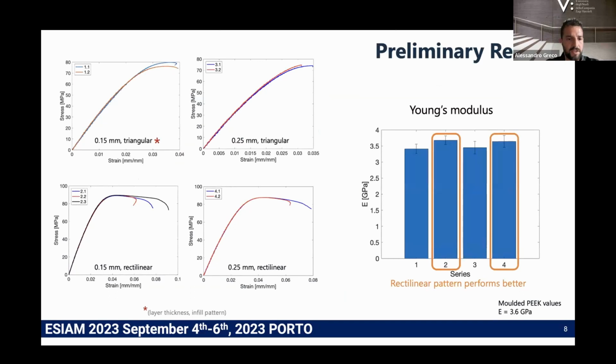So, first of all, from the stress strain curves, we can see that there is a high repeatability of the process. And going more into detail, we can observe that specimens with triangular pattern show more brittle behavior, presenting also a net fracture just after the maximum load. Specimens with rectilinear patterns, on the other hand, show a more ductile behavior, and in general, rectilinear pattern performs better.